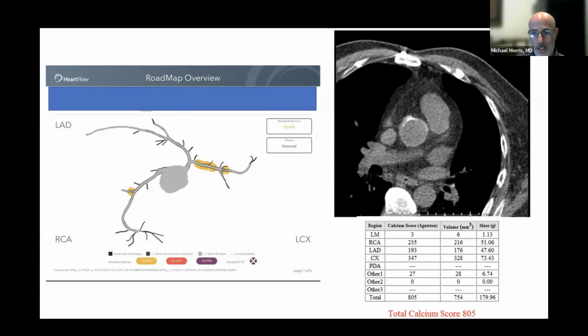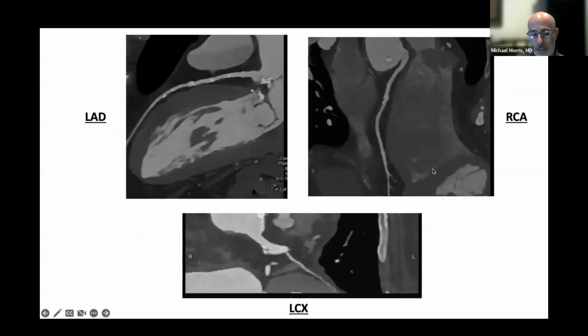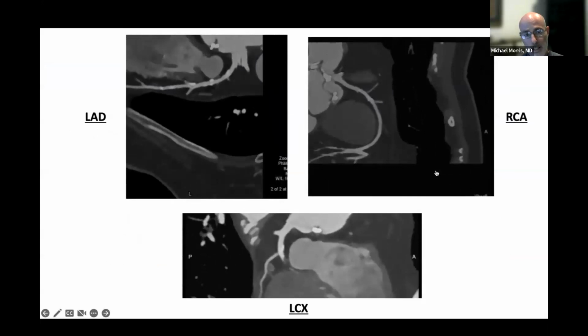But now I have the advantage with RoadMap that I know there's non-obstructive disease. So I don't have to perseverate as much over looking for areas of stenosis. And again, as Dr. Shah pointed out, you can either choose to look at it here on the spider view, which is specific to this patient's anatomy, or certainly on the MPRs, which are overlaid with the capsules denoting the areas of stenosis. So after I've reviewed the RoadMap and the calcium score, then I'll just go on to the MPRs, confirming in this case that there is no obstructive disease.